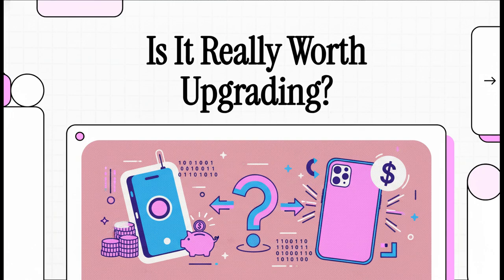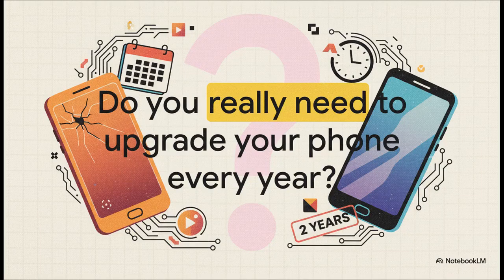We're gonna break it down. So do you really need to upgrade your phone every single year? Or are the big tech companies just getting really good at convincing us we do? It's that classic feeling, isn't it? One minute your phone is top of the line, the next it feels like a relic from ancient history. Well, today we're going to cut through all that marketing noise. We'll find out if the upgrade is truly justified for real-world use.